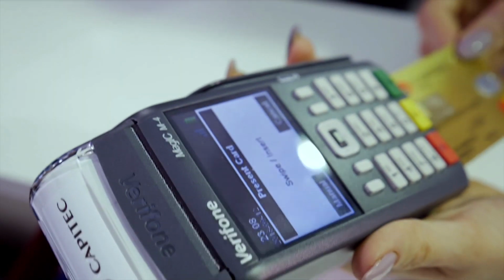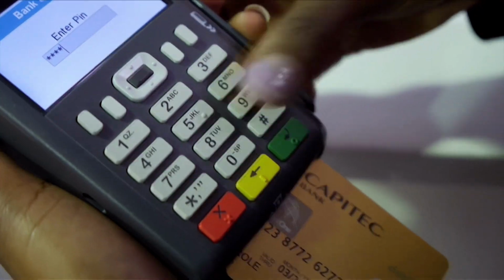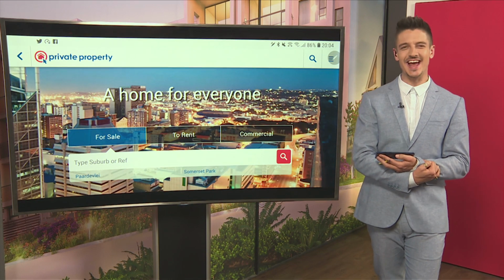This is my favorite part of the shopping, when I take out my card and I just swipe. Yes. More shopping for us. Girls love to shop, man. And trust me, those girls do love to shop.